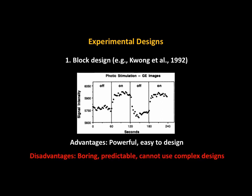The disadvantage is that it is boring. If you're trying to do anything outside of something like a basic somatosensory task, say flashing the visual checkerboard, having them hear some kind of auditory response, it's really not that engaging to do. It can be predictable, especially if there's a pretty consistent off, on, or A, B. And if you want to do anything more complex, like have some kind of complicated interleaving of conditions, it doesn't really lend itself to that.